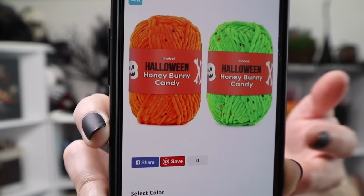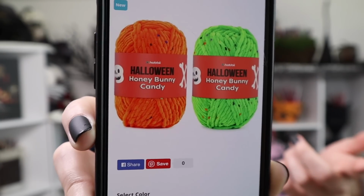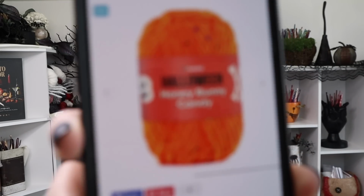I feel like this is just a really popular line that they have. But then again, they do have purples in their other lineup, so maybe this was just like the only 3 that they didn't have that looked specific to Halloween. So the orange is very well named Pumpkin.